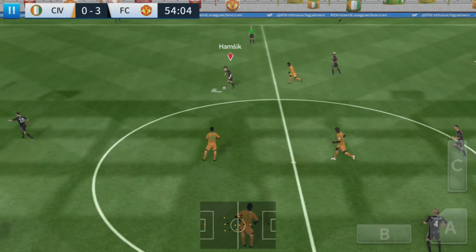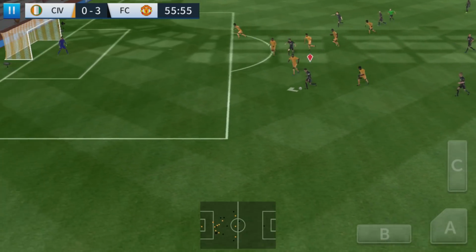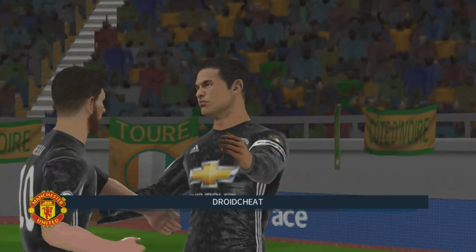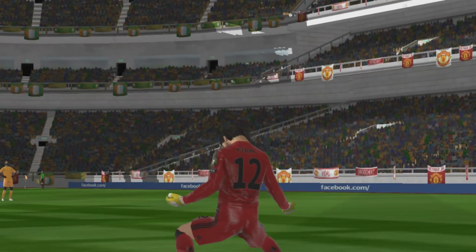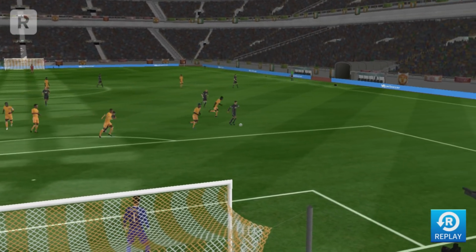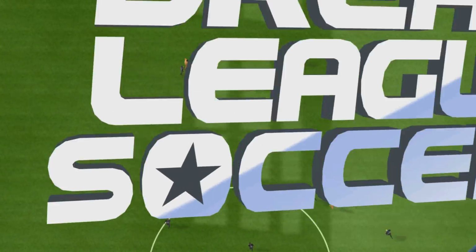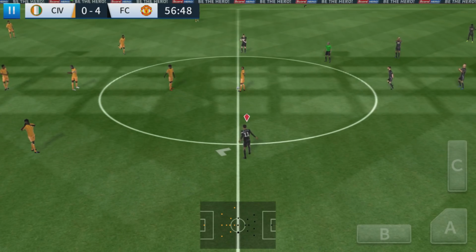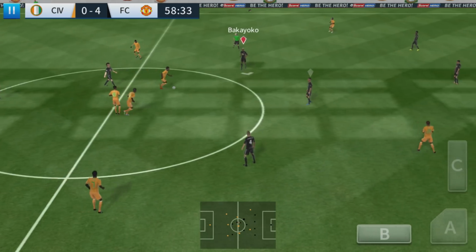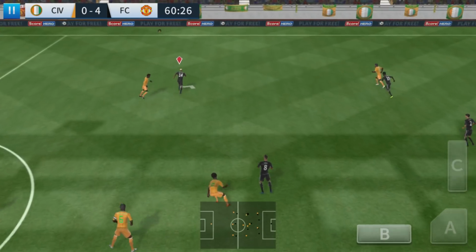Bakayoko with the tackle. Hamsik. Neymar shoots. There's literally no stopping him today. He's got his hat-trick. Three well-worked and deserved goals from this player. The manager will be extremely pleased with his performance. Bonny. And he's back in possession.